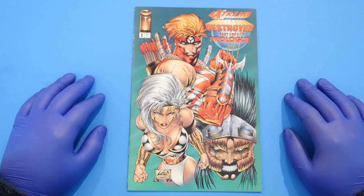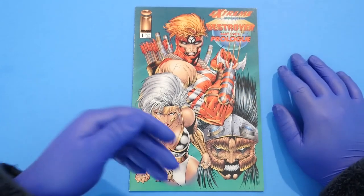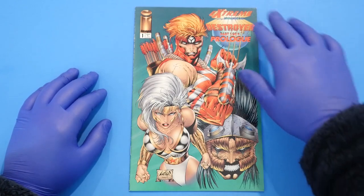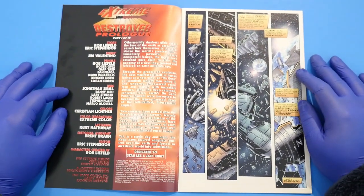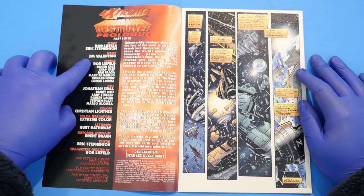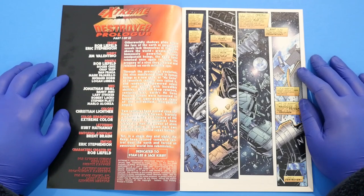Anyway, this is Extreme Destroyer Part 1 of 9, the prologue. Beautiful cover by my boy, Rob Liefeld here on Rob Liefeld Appreciation Season. This is written by Jim Valentino, and it is written well because Mr. Valentino knows how to write a quality story.